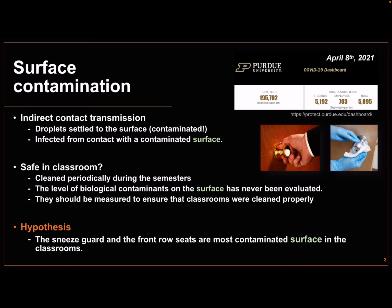So in this case, surface contamination is going to be a big problem. There is going to be indirect contact transmission happening among students. Since those droplets can settle onto surfaces and cause contamination, students can be infected from contact with the contaminated surface. Because of COVID-19, both the fall 2020 and spring 2021 semesters have been offered as hybrid, in-person, and virtual classes for more than 45,000 students.